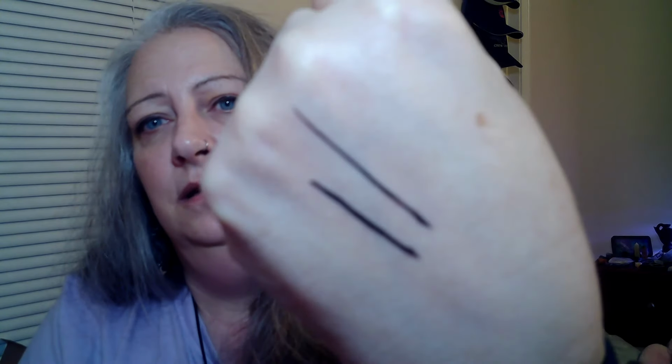I swear the picture, when I saw it, looked brown. And I figured maybe red, brown, that's what they were doing. But I guess they meant red component. And what is this? Fixed eyeliner. Well, I do have to say, it does not bleed. And it's fixed.